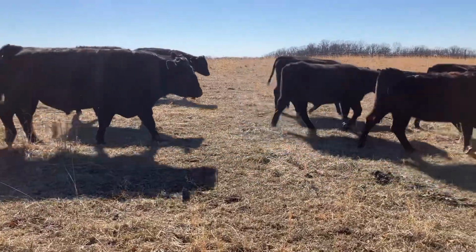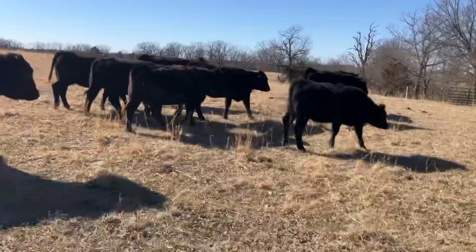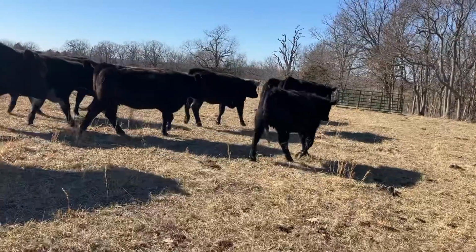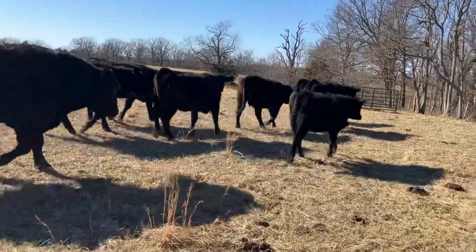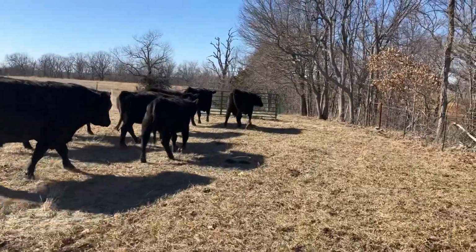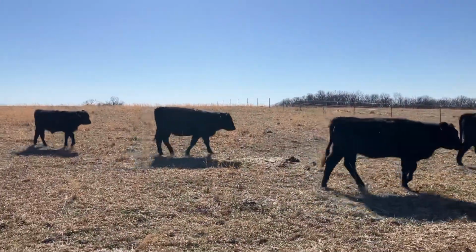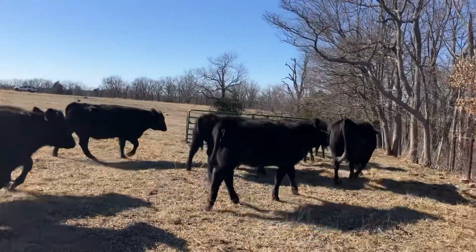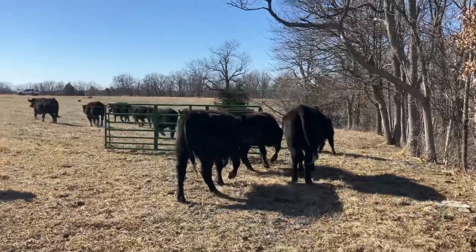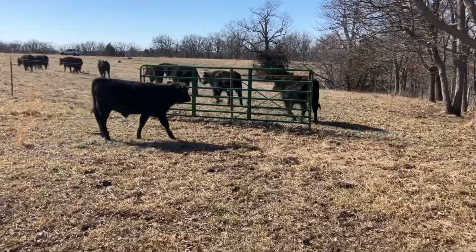There's Buster, the bull. Let's go, ladies. Ferdinand, I see you're in the back. Let's go, girls. There they go. I'm gonna run out here and get after some of this hay, right?